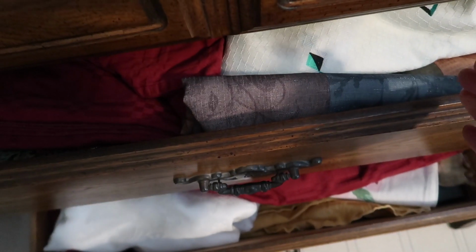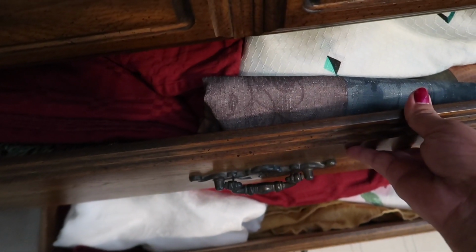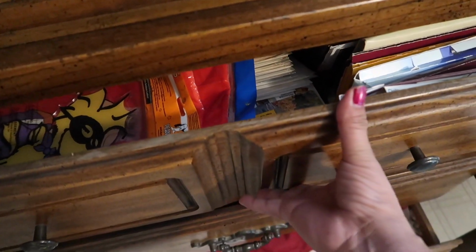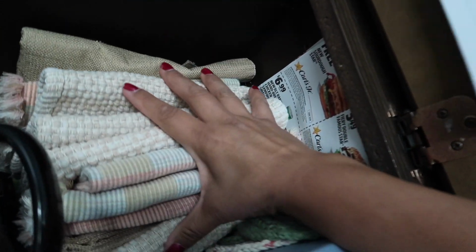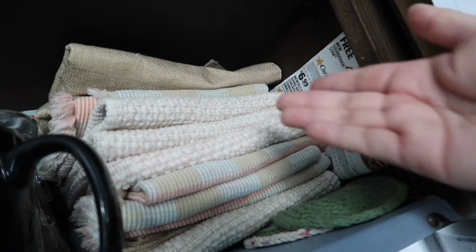I know some people will put their table linens in their linen closet, but my linen closet is upstairs. I don't know. I just think it's easier this way because our kitchen table's right here. Because the photos are taking this whole drawer, it doesn't make sense for me to leave my placemats right here, right? I think they should all be together.